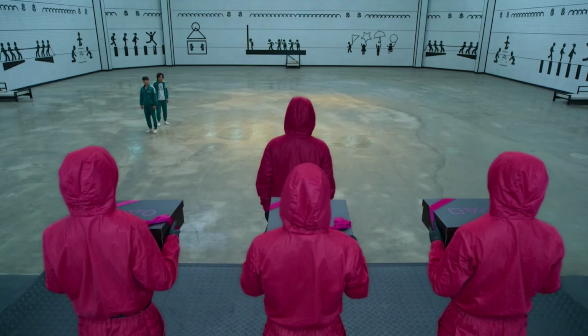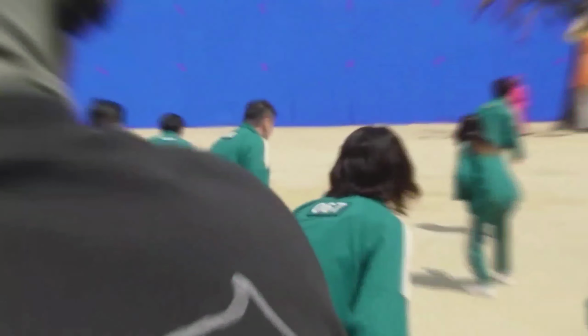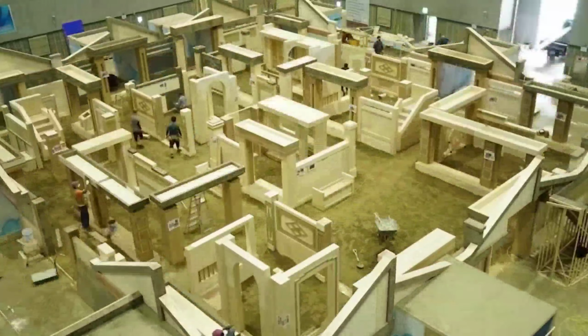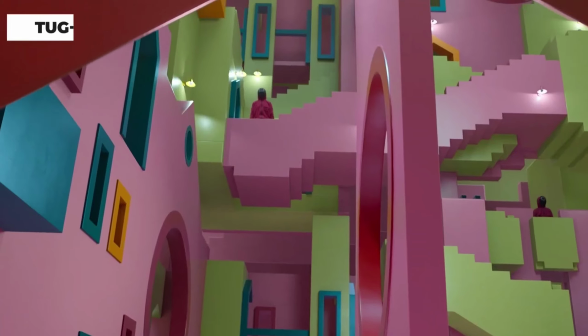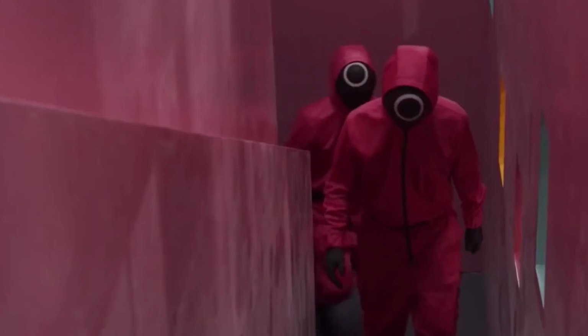One very special detail on set could have helped the Squid Game players survive. From giant dolls to mind-bending stairs inspired by a piece of art, the team behind Squid Game went all out with their sets. While CGI is used to create or complete certain images, many of the sets and backdrops seen in Squid Game were fabricated just for the show.